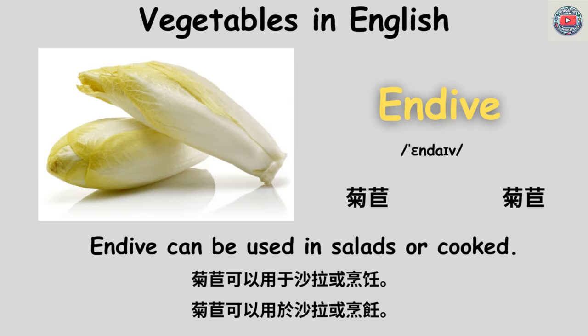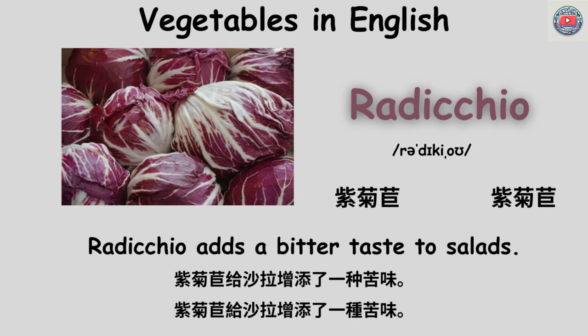Endive. Endive can be used in salads or cooked. Radicchio. Radicchio adds a bitter taste to salads.